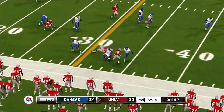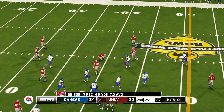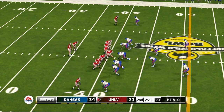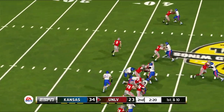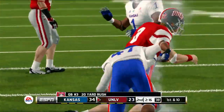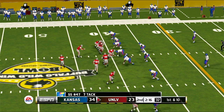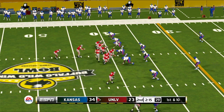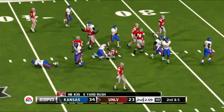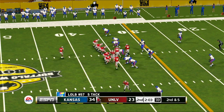Sets up a screen. Tailback's got it. And he's tackled right around the 40. Gains his way to the 40-yard line. Nice run there. That's good for a gain of 5 yards. That brings him 2nd and 5.